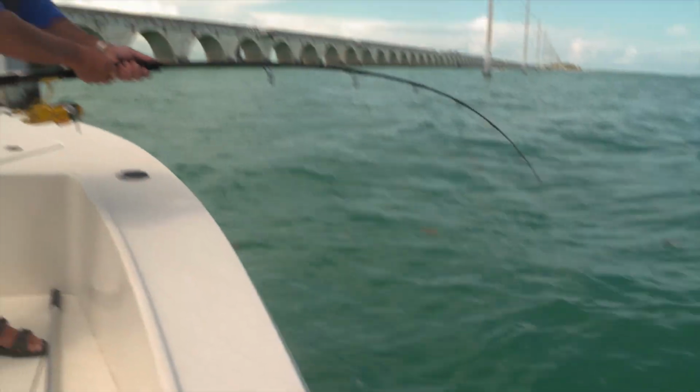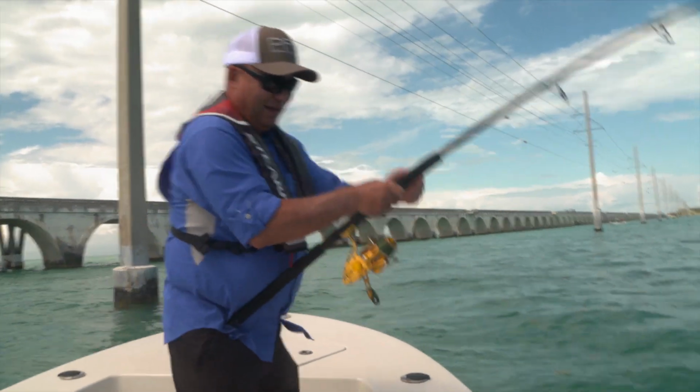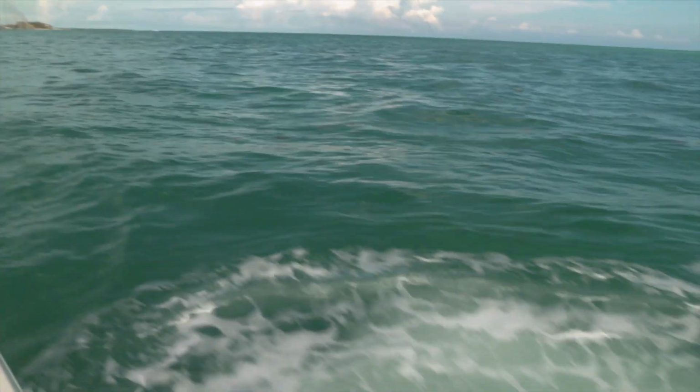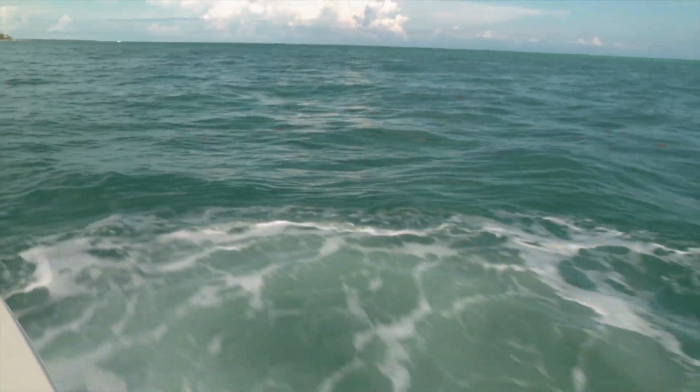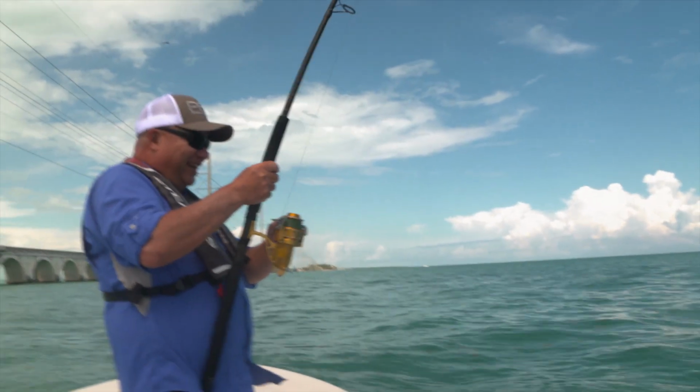Right here, Paul, under the boat. All right, going right, going backwards? Yep. Okay, there he is. Oh, very nice. Look at this. You gotta love this, folks.